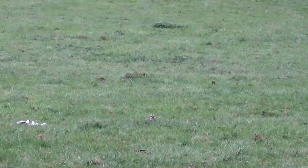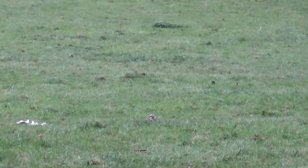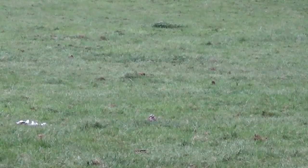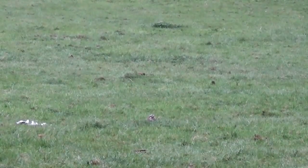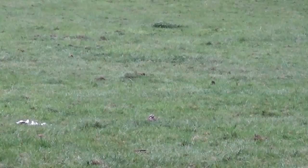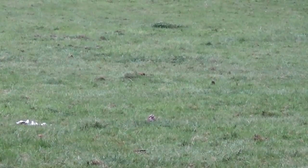I set my hide up a few weeks ago in the edge, and I've left it for magpies to get familiar with it. Always pays dividends that way. They're used to it then and used to seeing it in surroundings. I've got a wood pigeon out there for bait. It's laid on its back and I've exposed the breast by plucking feathers.